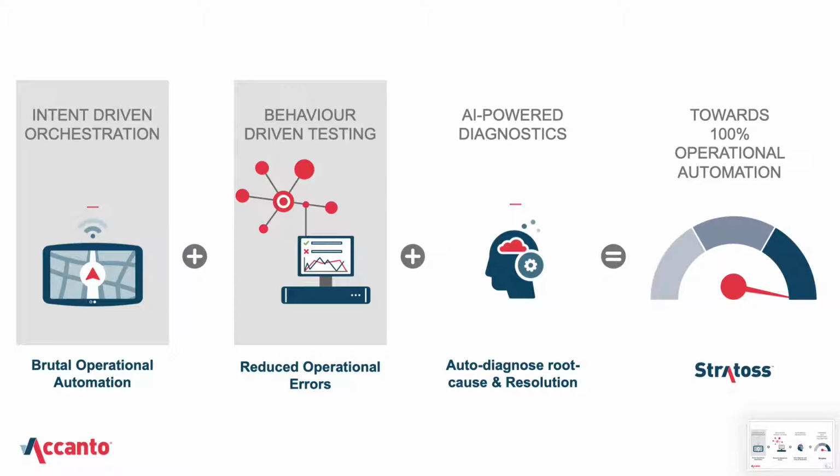Second, integrated DevOps-enabled service behavior testing reduces the number of errors in services before they go into production. Fewer errors means less manual effort to diagnose and resolve issues. StratOSS fully automates the spinning up of test or pre-production environments, instantiating services, and necessary monitoring and test resources before running automated tests that run through the full service lifecycle.